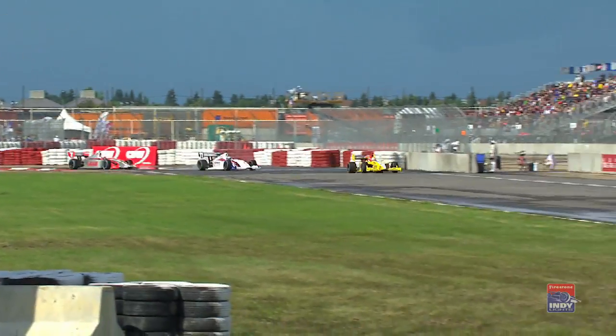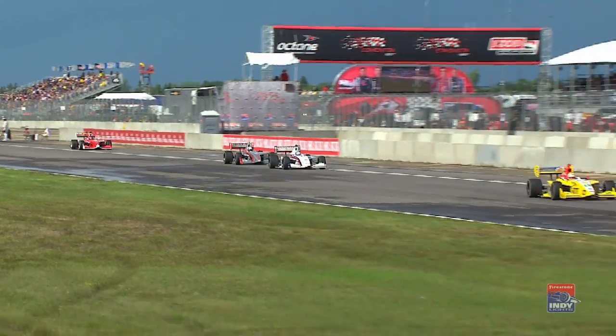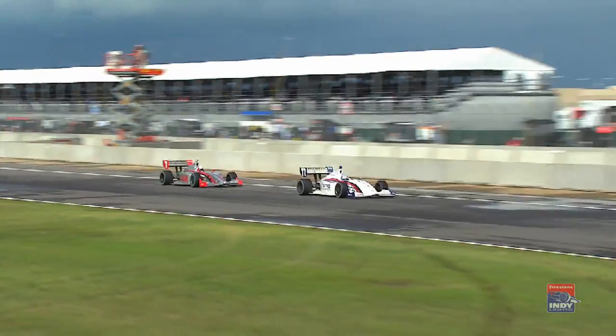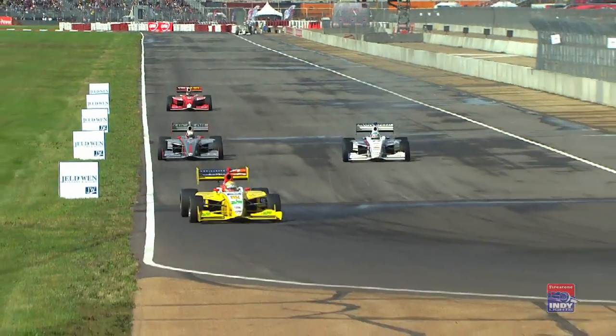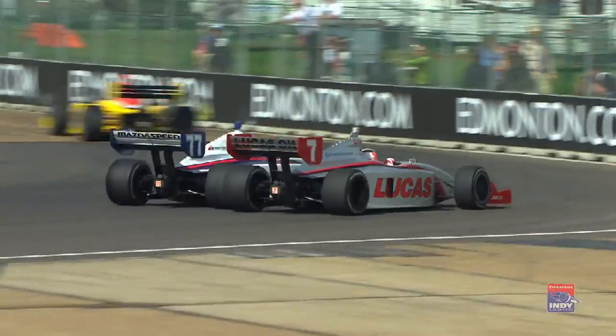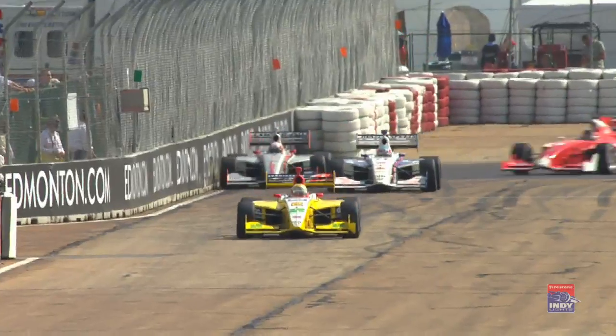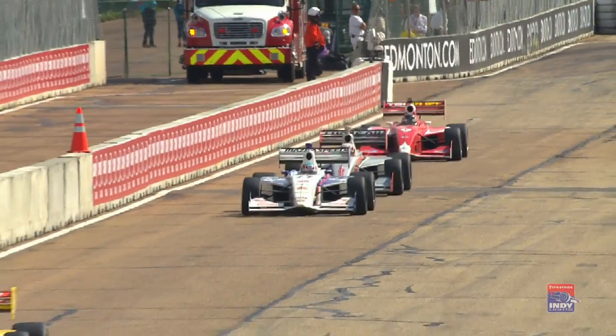For sure, yeah. And also, I don't want to count Jacobin out yet. I mean, he's developed as a driver immensely over the last couple of years. He started P6 today, and he's got himself up to P4, and he's actually pretty quick right now in the drying conditions. But he's 50 points back. He's going to need a little bit of help to get back in the chase. We've reached the halfway point now, the 40 laps scheduled to run here. We've reached the 20 lap mark.